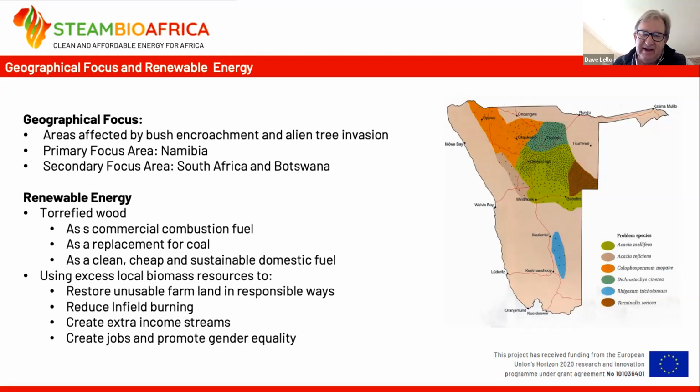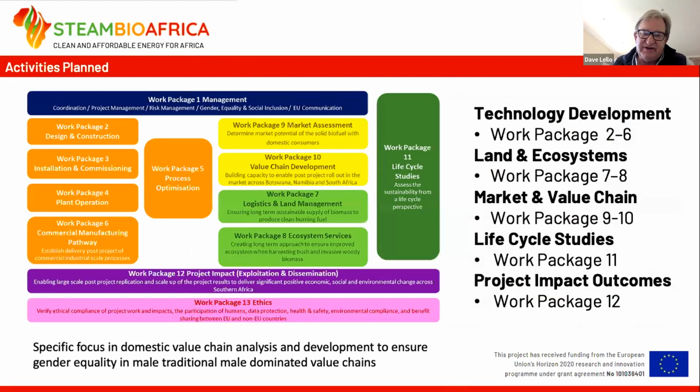So there's both a climate effect to this, as well as an economic effect to this. This is a summary of our work packages in the project. Work packages 2 to 6 focus primarily around the technology.